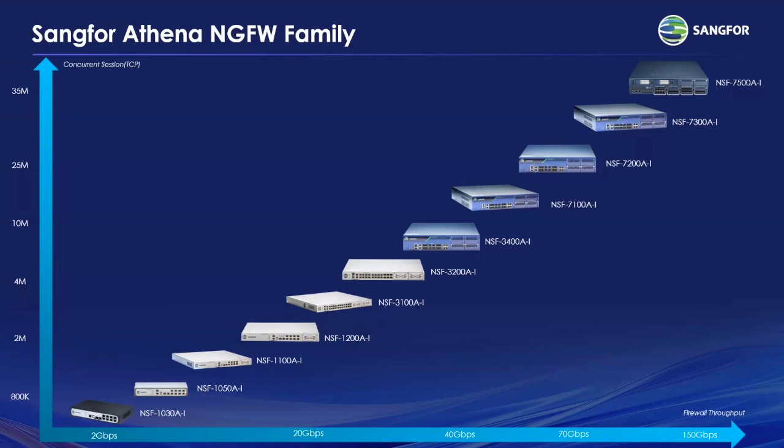This wide range of models allows businesses to start with the capacity they need today and easily scale as their network grows. In simple terms, the Sangfor Athena Next Generation Firewall product family provides flexibility, scalability, and deployment options for the organization to implement the same security platform across headquarters, branches, and data center.